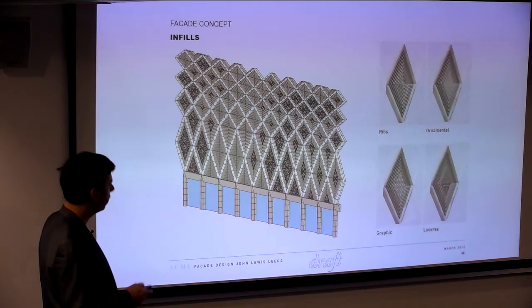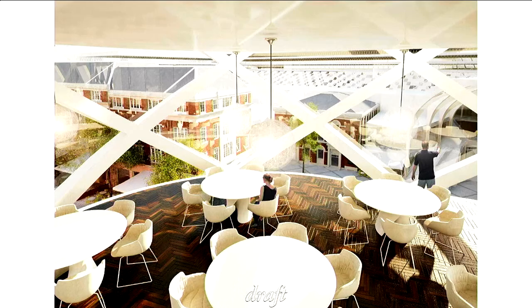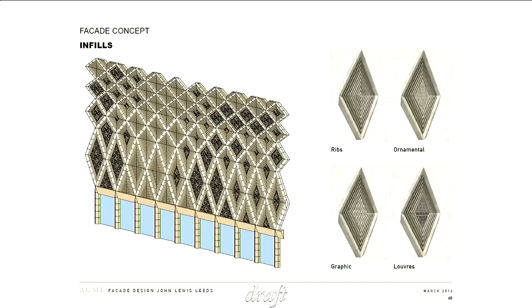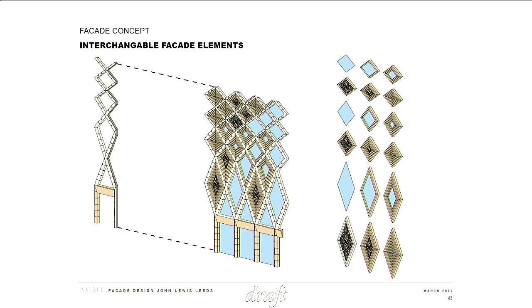And between John Lewis and us, we've worked very hard to oscillate between those two, to say some parts will be transparent, and some parts will have different kinds of infill, sometimes pure rib, and sometimes rib is something that relates to the context. So that's the final mix of a typical bay.